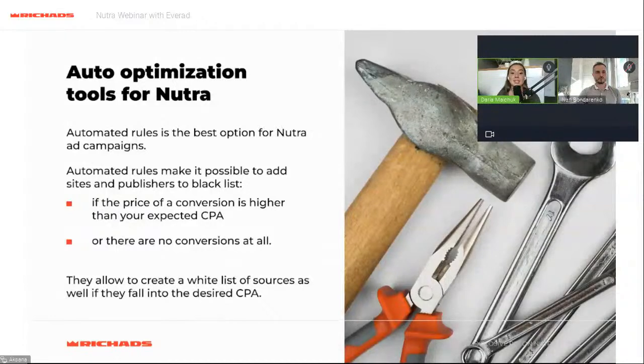Why? The thing is that usually expected CPAs are quite low, while the feature assists in the constant process of optimization, allowing a marketer to focus on other issues. For instance, researching the market in order to find trending creatives and make a matching pre-landing.